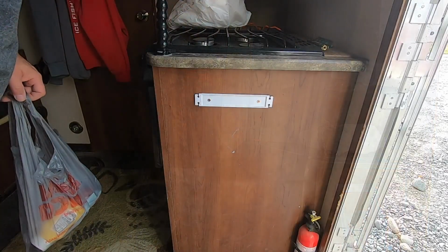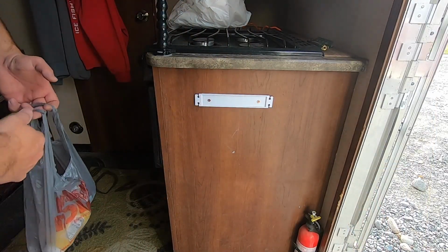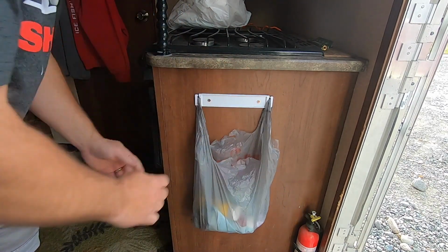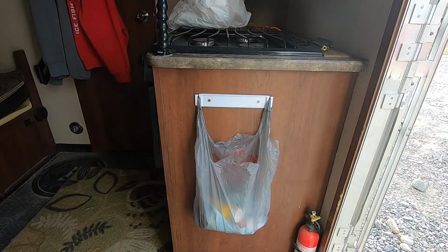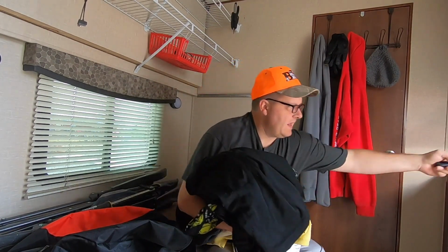Another tip of the day. Amazon. Like $3 for a 2-pack. Best thing I ever did to my camper. Best thing I ever did, hands down. $2 or $3 for 2 of them. So I stole a spatula from my flat top griddle set.